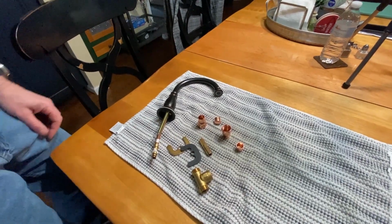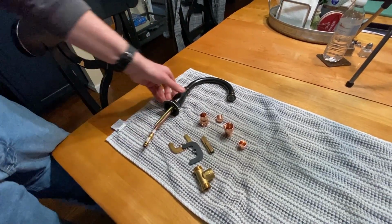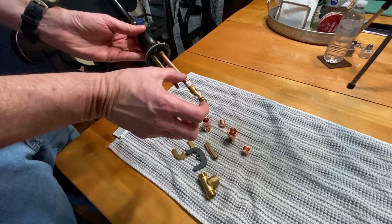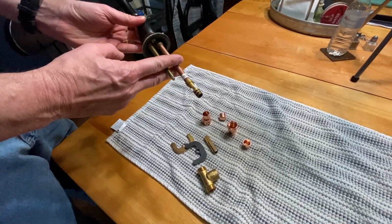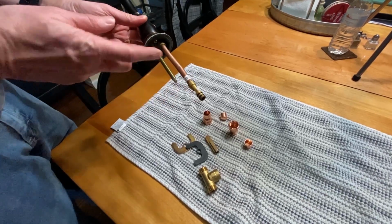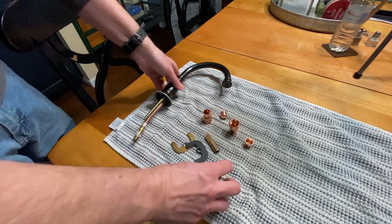All right, so this is how we're going to make the magic happen. Here's the Delta faucet, and this is the piece that I need. It's the Delta Quick Connect. So I'm going to cut this off right here, which will allow me to use this again in the future if I need to. And then I'm going to take this piece.